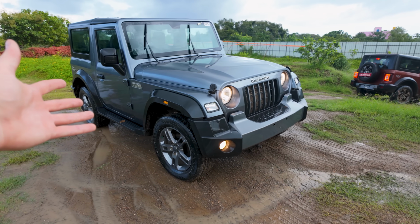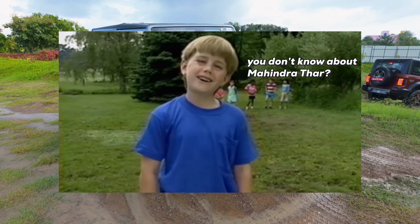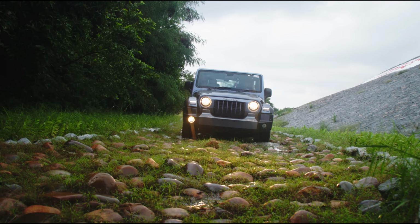Now, if you don't know what I'm talking about, of course, you must be living under a rock. Wait a minute. You. Because this is the Mahindra Thar, literally one of the most popular off-roaders or lifestyle vehicles in India.